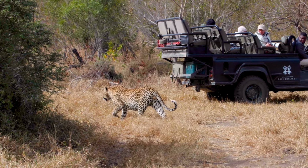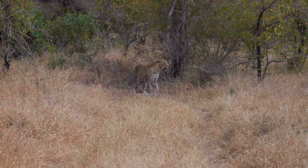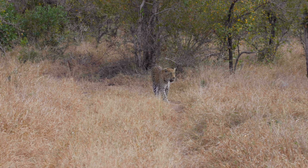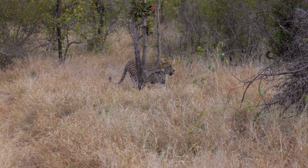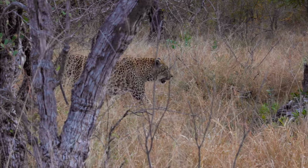But I mean, how can you complain with a huge, dominant male leopard like this walking through the grass? It's just unbelievable how well he blends in. You see, with all the grass drying out and things turning tawny brown, his spotted coat or rosetted coat just blends in so well to the surroundings right now, making it very difficult to keep track of exactly where he's going.